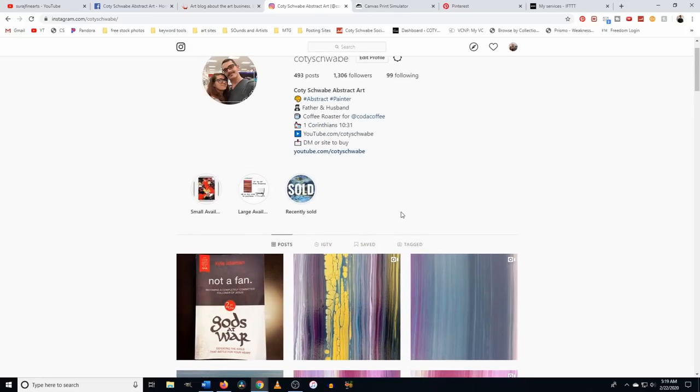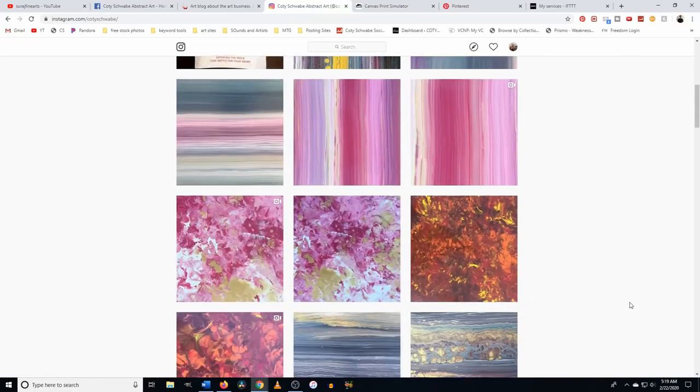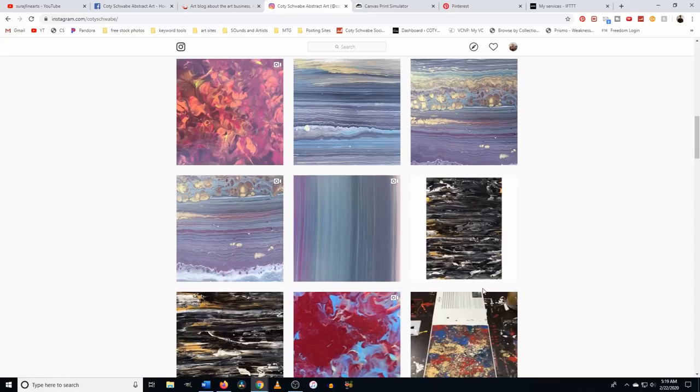start an Instagram account, start posting pictures of your work, and don't overthink it. You could do close-ups, you could do faraways, you can do models inside someone's house, whatever you gotta do. It just depends on your work. But just post the photos, right?